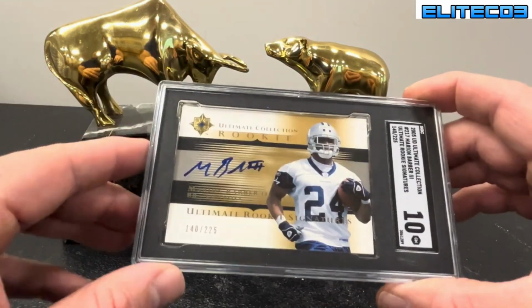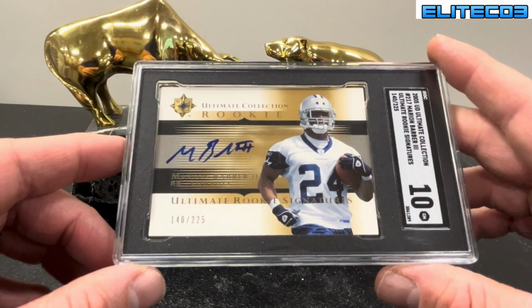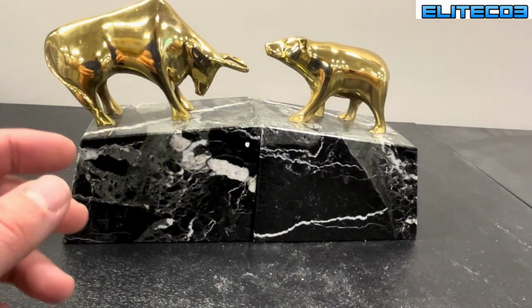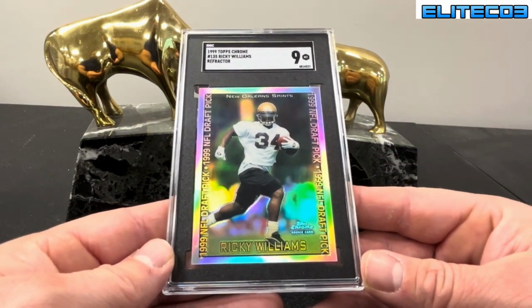Marion Barber, he had some good years in terms of touchdowns for the Cowboys. This is his ultimate collection from 05 to 225. It is an on-card auto. Not that there's much of a market for that card. Ricky Williams Refractor, 99 Topps Chrome.